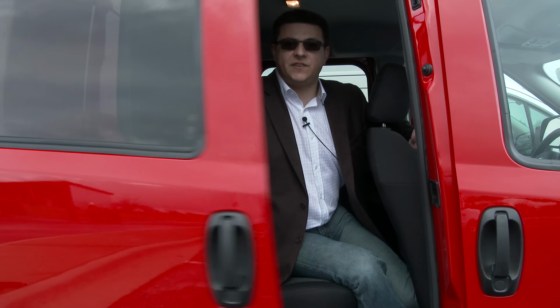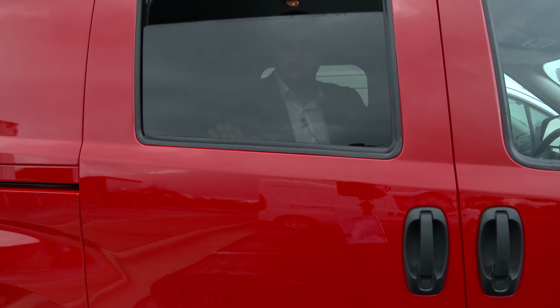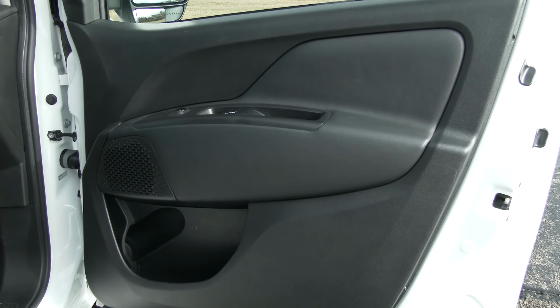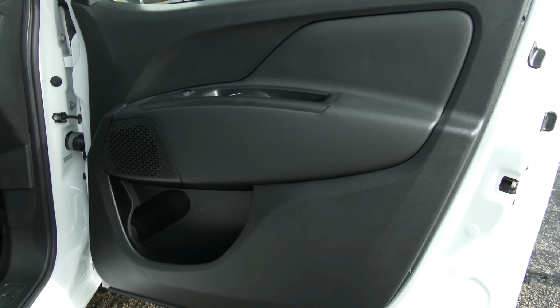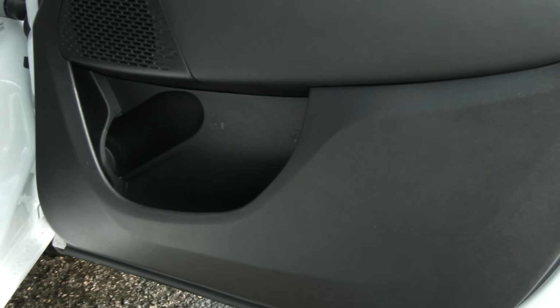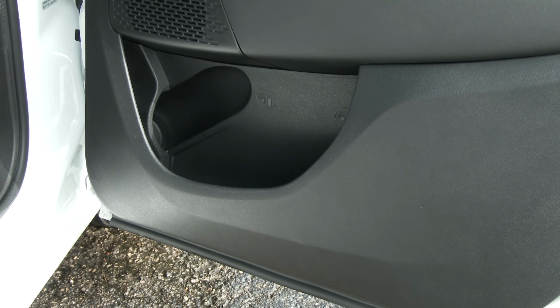Getting in and out of the rear is very easy thanks to a sliding door, and if I close that, you'll notice that we do have a rear window that rolls almost completely down. As you'd expect from any commercial vehicle, the front doors are made out of easy-to-clean, hard-touch plastics. If we look towards the bottom of this door, we actually find a large storage cubby right there with 2 bottle holders instead of just 1.